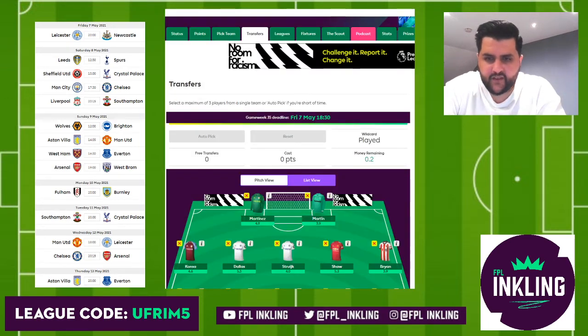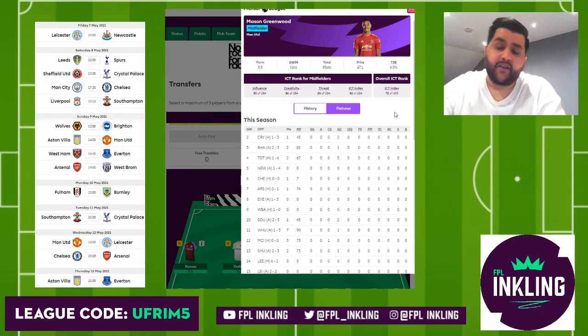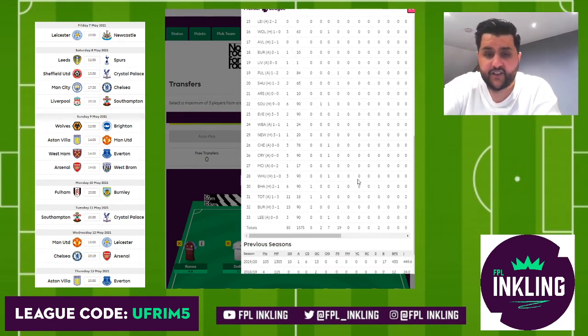And at number 5, the third Manchester United player I'm picking for this week, Mason Greenwood. He's owned by 6% of managers, 7.1 million in price, 85 points so far this season, and he's becoming a real asset for United. 5 goals, 2 assists. We've already gone through their fixtures in terms of Aston Villa and Leicester. In the last 5 game weeks, he's got 4 goals and 1 assist. And he scored in the Europa League game against Roma as well.